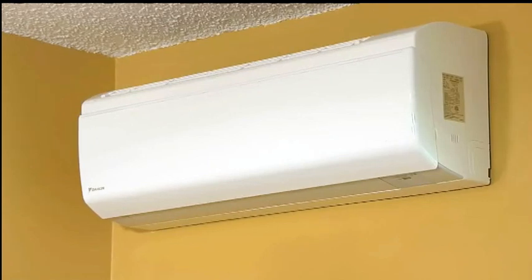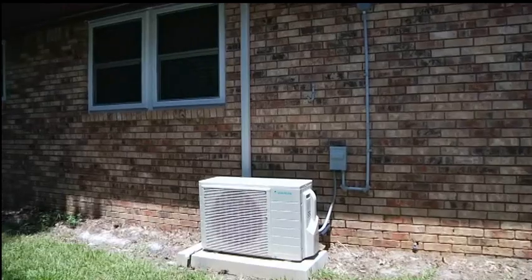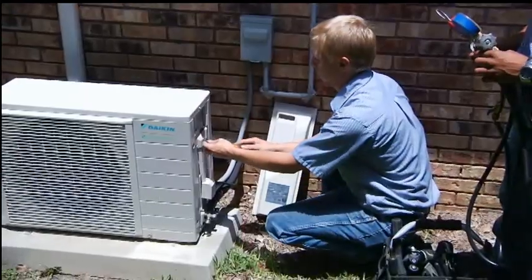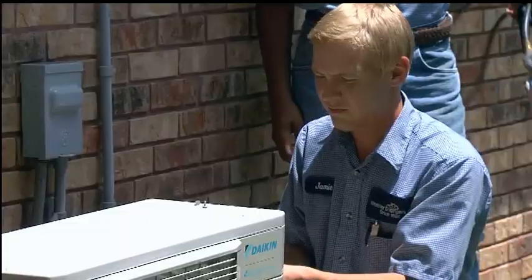So how do ductless systems work? There's really two main components to the system. You have an indoor cassette that hangs on the wall, and then you have an outdoor unit that provides a refrigerant to the indoor cassette. And it's really just a matter of hooking up some pipes in between the two to make them operate.